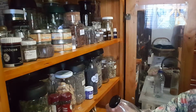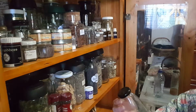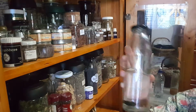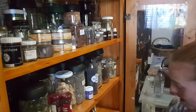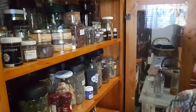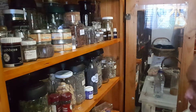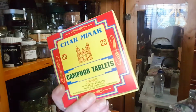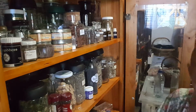Full Moon Stormwater. Okay, so that was from, oh, with tourmaline. So that was from the last full moon when we had our storm. So I've still got some of that there. I have my little mushroom candles, my psychedelic mushroom candles. And then down the bottom I just have some spare jars and the such. And camphor tablets, which I use a lot.